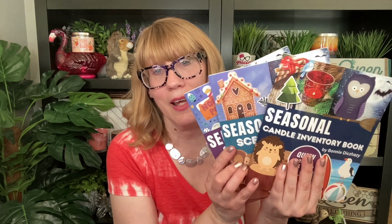I want this to be something that looks kind of cute on the shelf. You can stack these up, keep them next to your nightstand, and just make notes in them for all of your candles. And I like that they're all the same size. And then you can put them on your shelf and refer back to them.